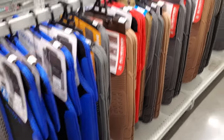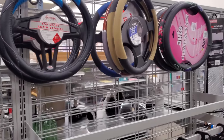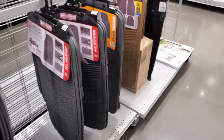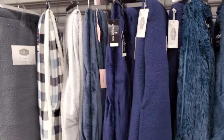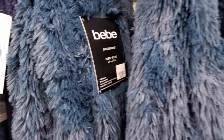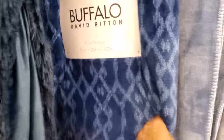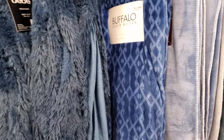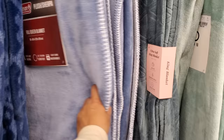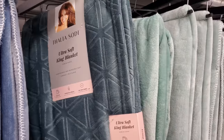Floor mats, 13. They have stuff for your steering wheel. Remember getting your car and decorating it? Oh gosh. My husband had Scooby-Doo. I know, right? I was like, okay, a Scooby-Doo floor mat, Scooby-Doo steering wheel, $29.99. That is BB. We have Buffalo, and that is $25. Quite a few blankets today. Coleman with a Sherpa. Thalia, of course.